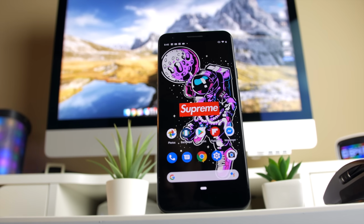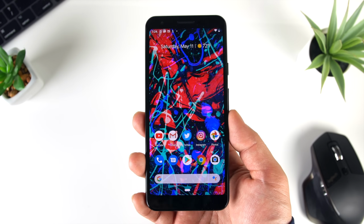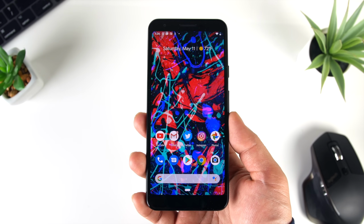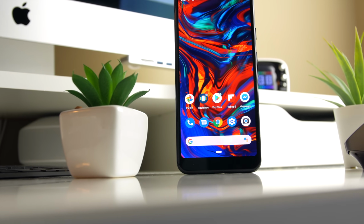But hey, that's my opinion, and I want to hear from you guys. Curious to get your thoughts on the Pixel 3a. Do you guys think that this phone definitely beats out any other phone to make it the budget smartphone king? Or do you think there's another phone out there that tops it?